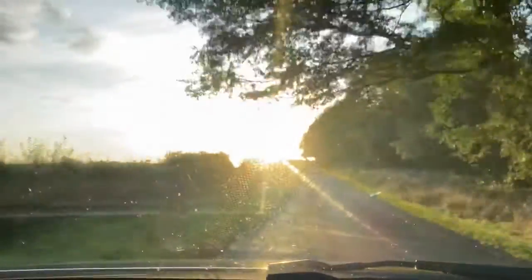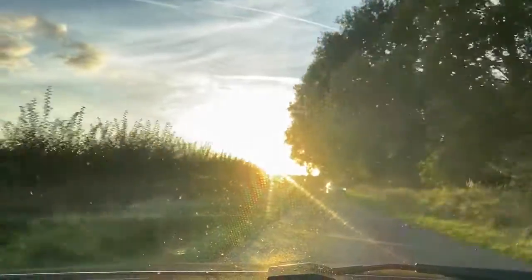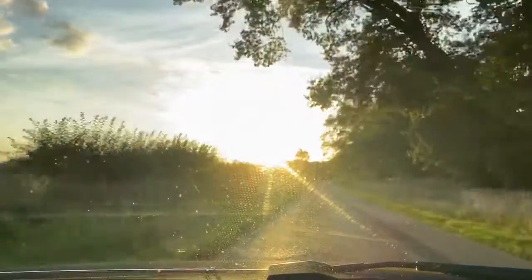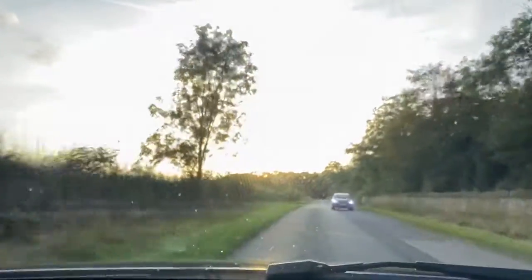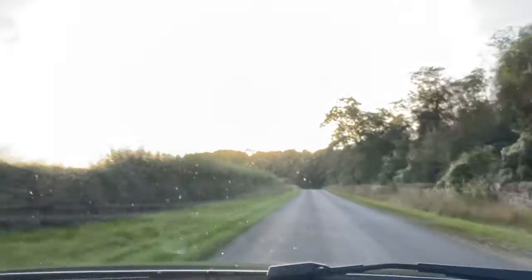let's start shifting down. It is so responsive. Right, let's put that back to auto. There we go. So, got plenty of power, handles well, suspension is spot on.